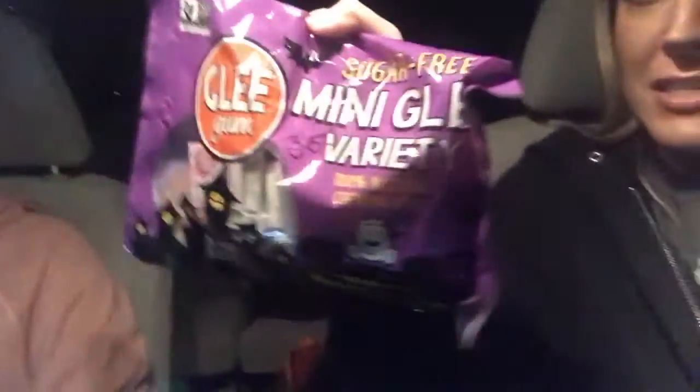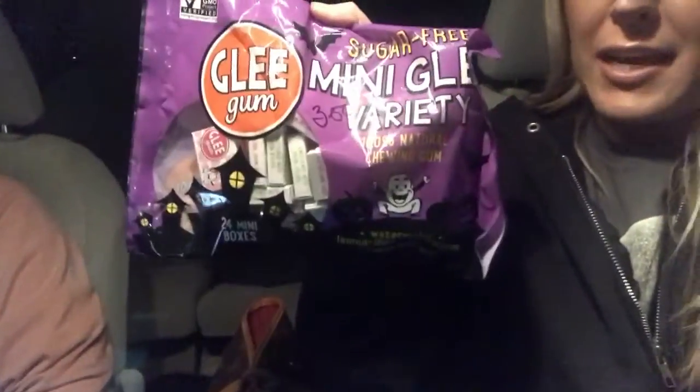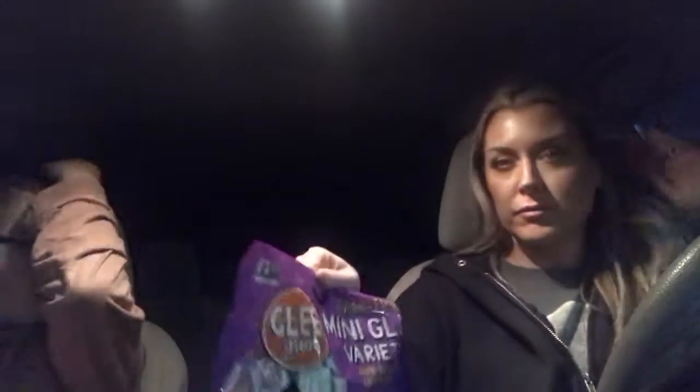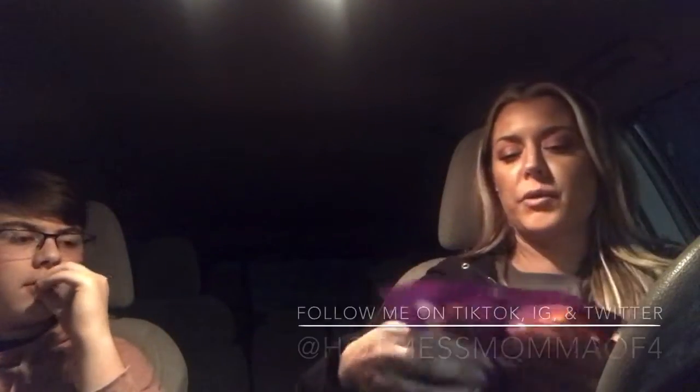Oh, look at this, guys. Halloween candy, this is Glee Gum Mini Variety Pack, $3.50. I don't know if you guys can see, but it's little tiny. You remember those little chiclets when we were little? If you guys are a lot younger than me, you're not gonna remember them, but they were the little chiclets. No, they were 2 pieces of gum in a little thing called a chiclet.